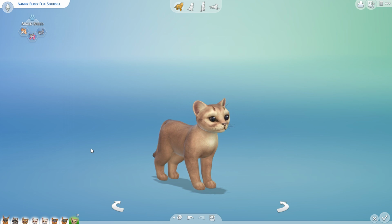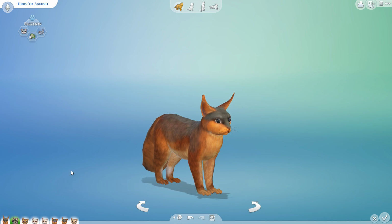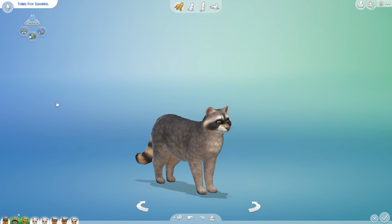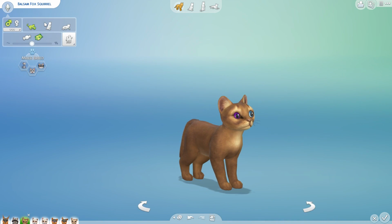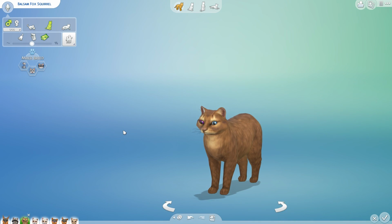I have the dice ready, and we are going to see who is going to inherit what amongst the many little ones. So what do you get when you mix Patches the fox squirrel and Tubbs the raccoon? The answer is, dun dun dun, Balsam. Your turn to grow up. This is so cool! Look at that face! It's kind of a mix.